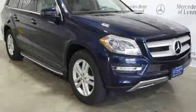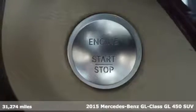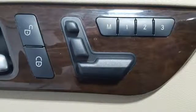Here's a 2015 Mercedes-Benz GL Class. This SUV's a treat for all your senses and a treat for your sense of adventure. It provides a fulfilling driving experience no matter the destination.